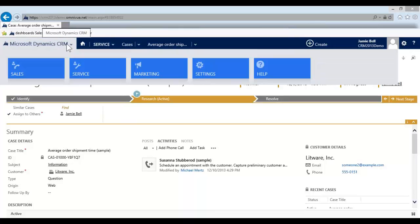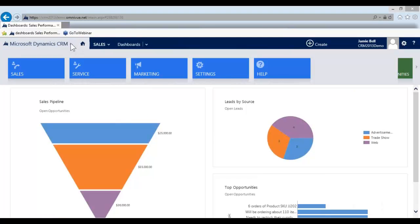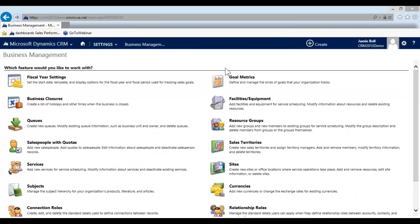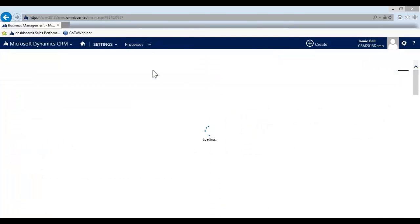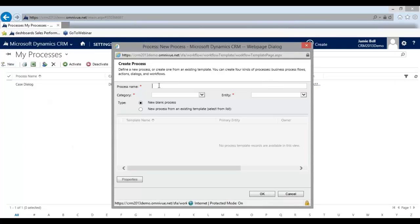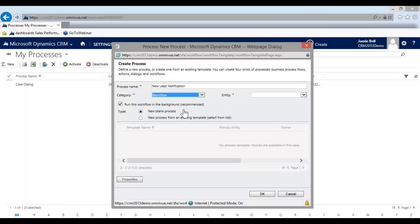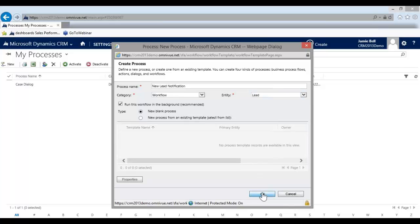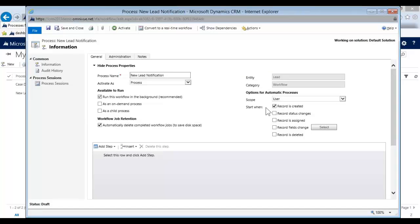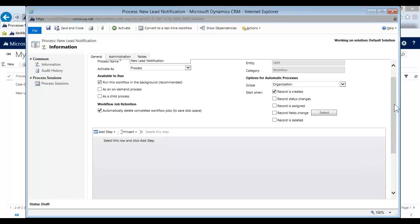Workflow is the engine that works underneath the entire system, and it allows you to do some really interesting things, simple things to very complex. I'm going to show you a simple example here. We're going to create a quick little workflow that will email somebody when a new lead is created. Okay, so I'm going to hop on over here, and I'm going to go to my processes and create new, and I'm going to call this new lead notification. The category here is workflow, and the entity that I want this to run against is lead. Okay, I'm going to hit OK. And from here, I'm going to say when a record is created, I'm going to use the scope of the organization. And from here, I just need to add my steps.